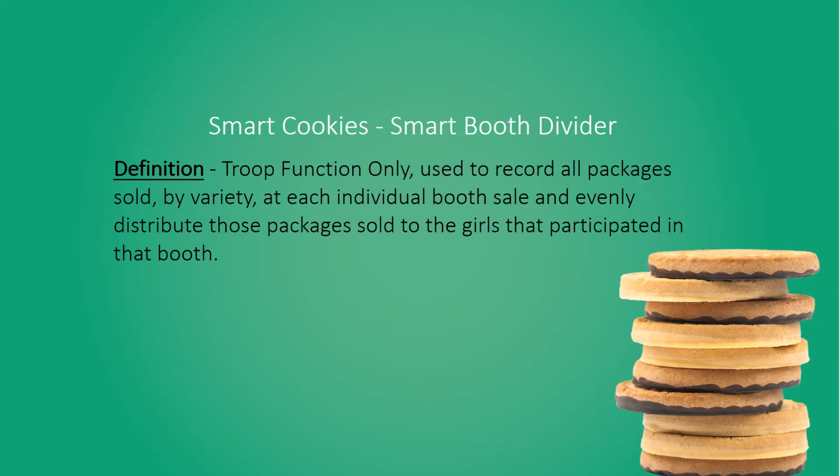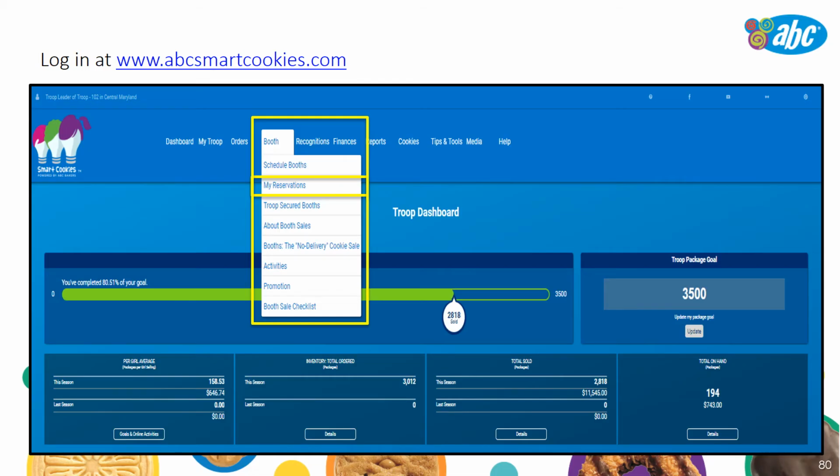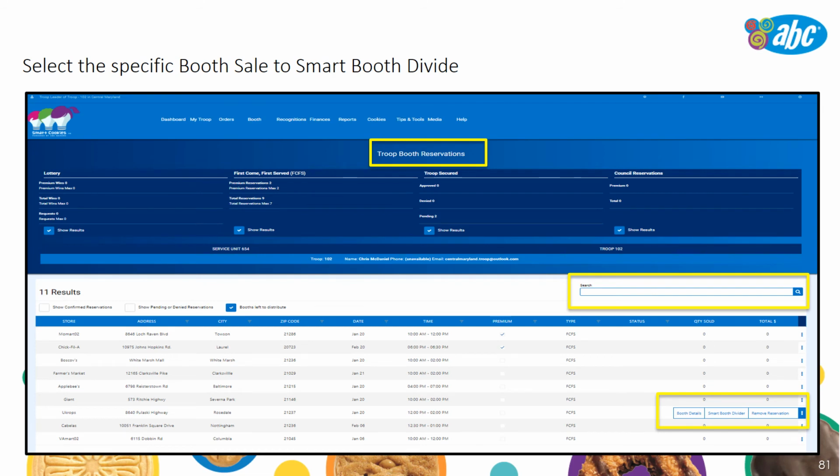Smart Booth Divider. This is a troop function only. It is used to assist you in dividing packages to girls sold at a booth evenly and smoothly. To use the Smart Divider, hover over the Booth tab and click on My Reservations. To select the booth you would like to work with, click on the Show Confirmed Reservations button, then click on the Booth Left to Distribute button.